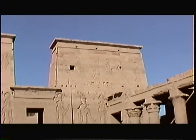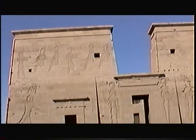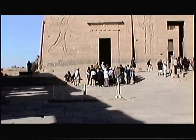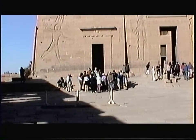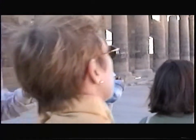The temple, as you see, was constructed on the same traditional plan as the ancient temples: pylon, double court, second pylon, first hall of columns, second hall of columns, and at the end, the Holy of the Holies. In front of the temple, there were two obelisks standing, but they are now standing in England, in the garden of William Banks.